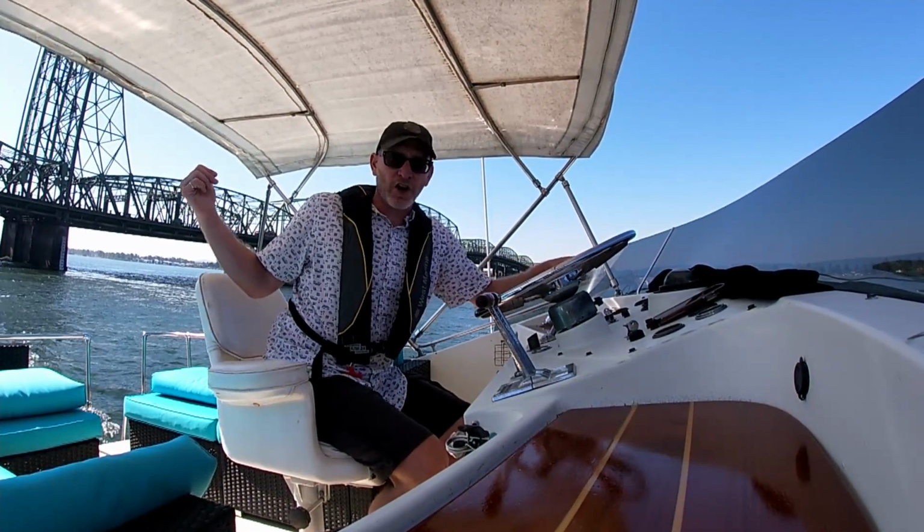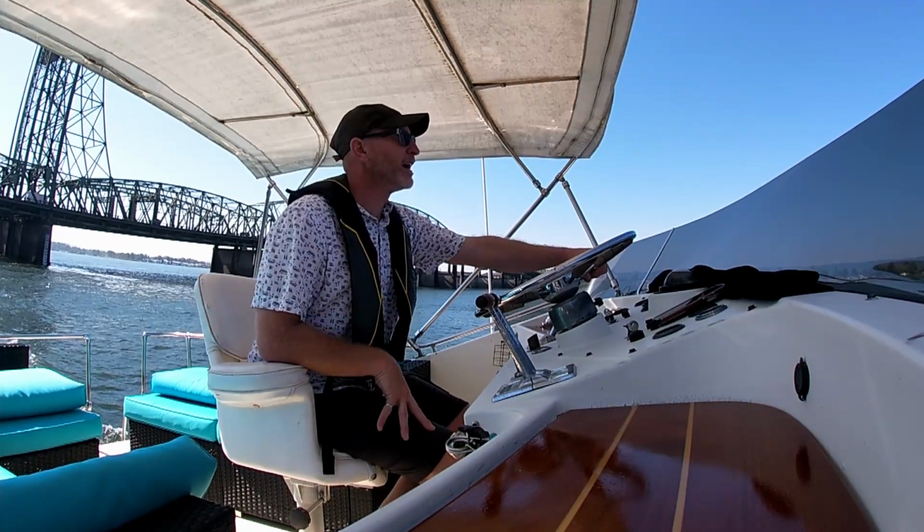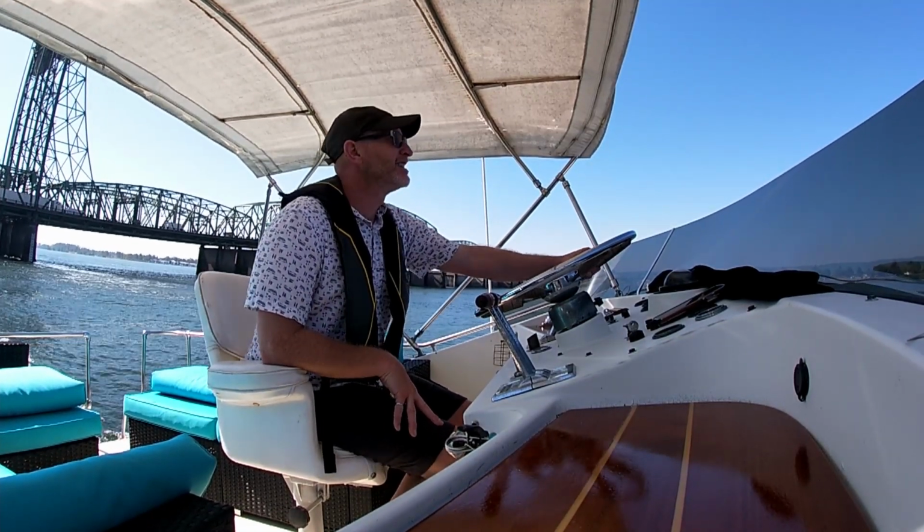Interstate Bridge, I-5, crossing the Columbia River. So we're two-thirds of the way there now. Just a little bit up here.